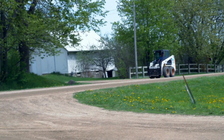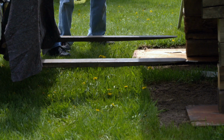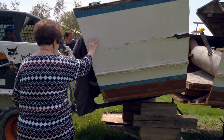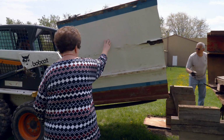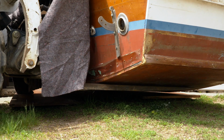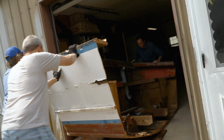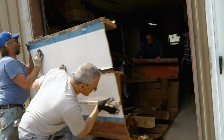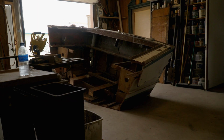Next step is getting a person in here to move it. Lee's got that covered too. The neighbor Tom helps get the stern from the backyard to the shop. We're clear. Good. It is in here that Lee's old boats come back to life.